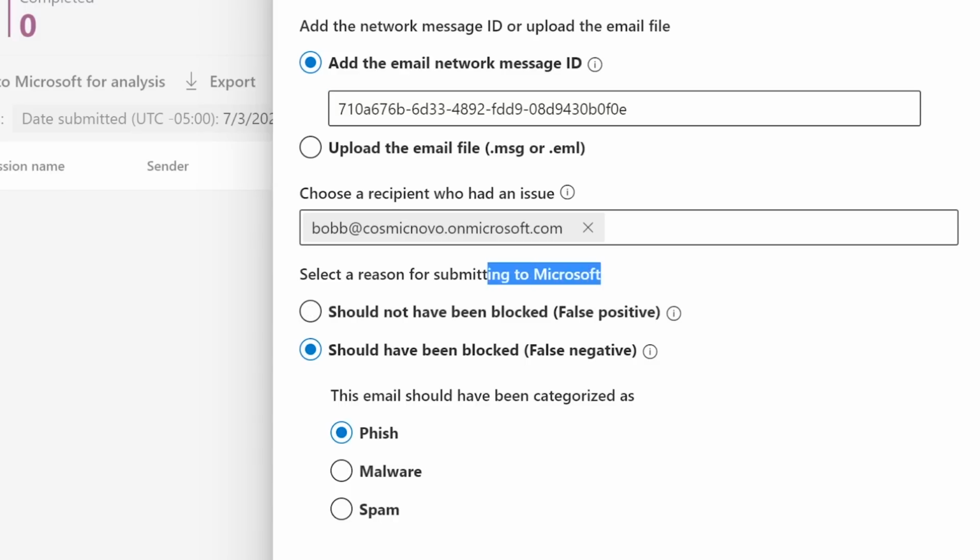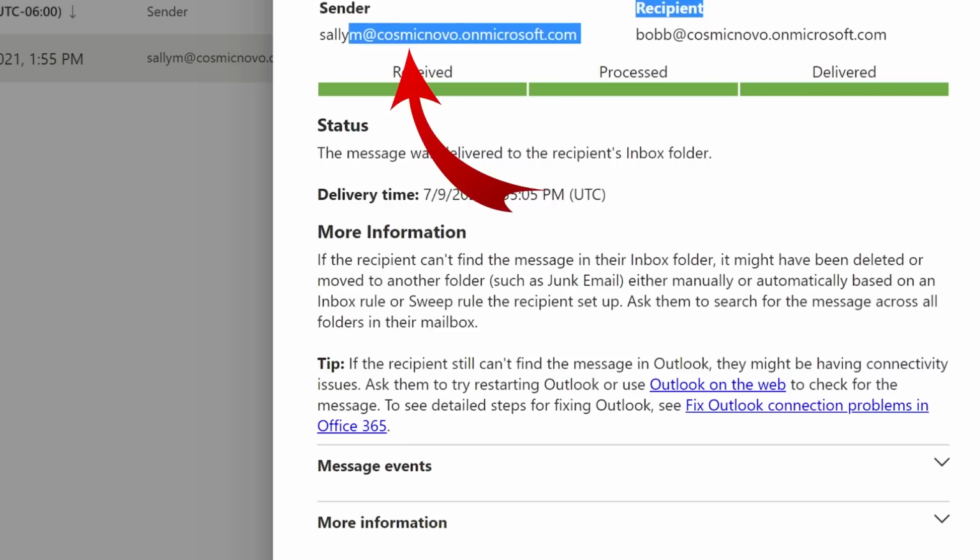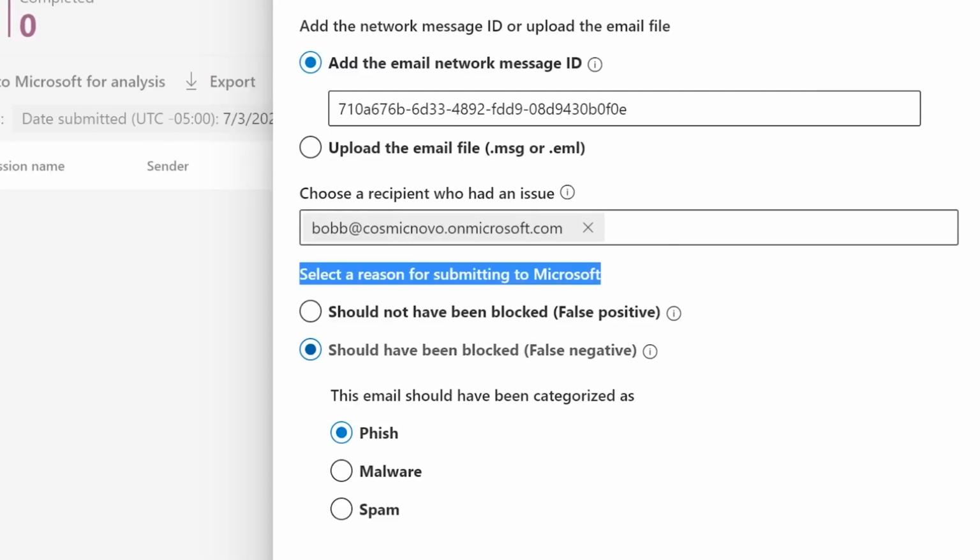Now, select a reason for submitting to Microsoft, and it says here should not have been blocked, false positive. So that goes to show that if Bob, for some reason, did not receive this email, if it says here not received, then we can report that the sender, Sally M, is a legit person that works for the company and the email is safe. So it kind of works backwards too. If you want to say that it's okay, then we can select should not have been blocked, and say false positive, which in this role-playing scenario we can certainly do.